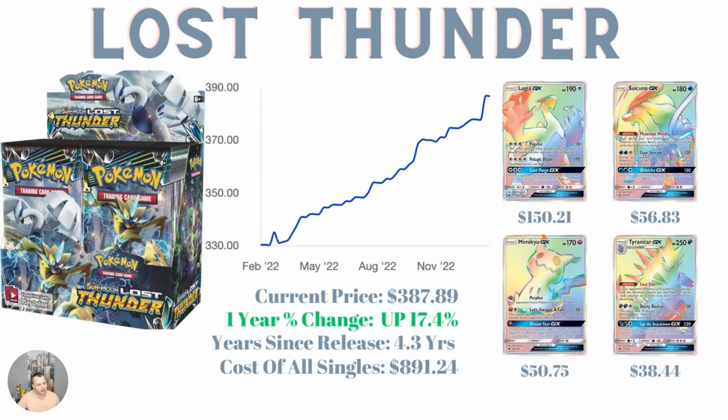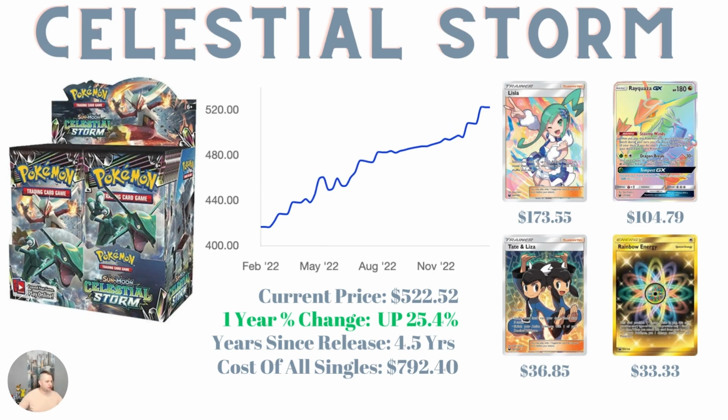So as we get older, we're actually seeing some of these sets not having a lot of big hitting cards like the first few booster boxes recently. Okay, Celestial Storm. This one came out on 3rd of August, 2018. Currently sitting at $522.52, up 25.4% in the last year, which is a very nice increase.